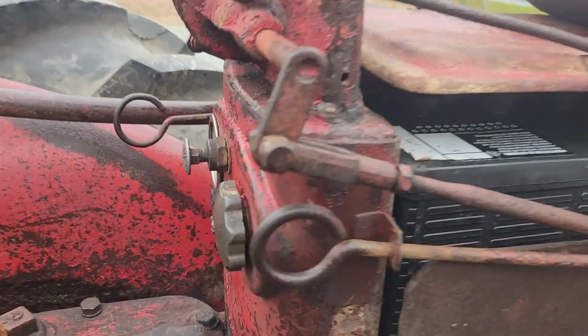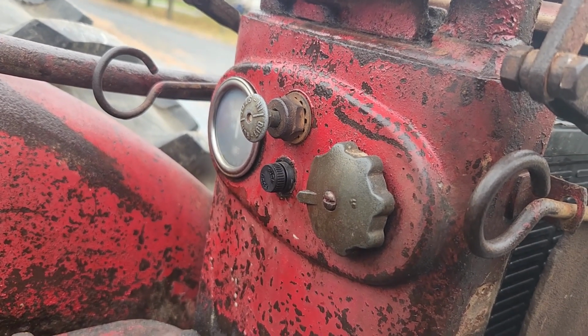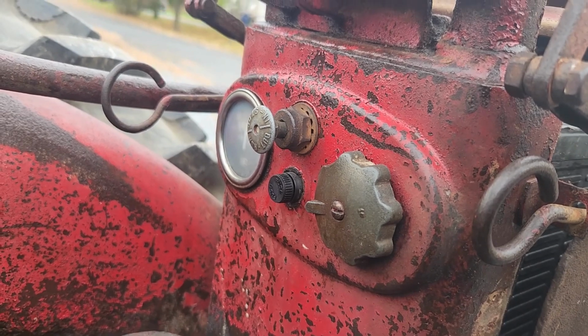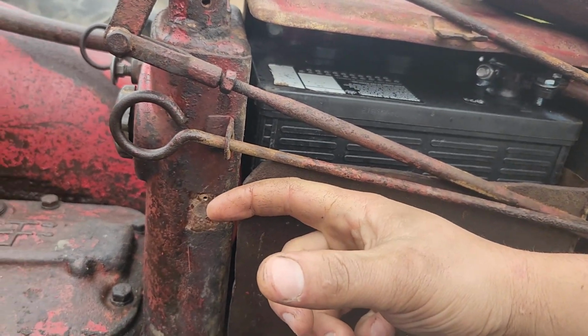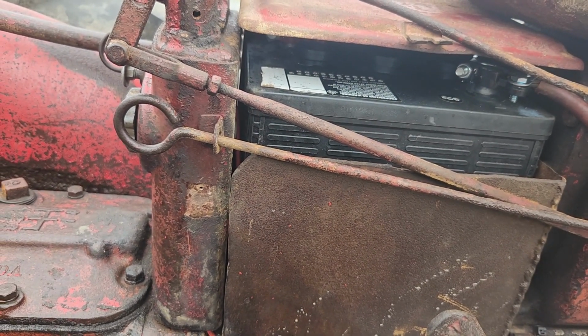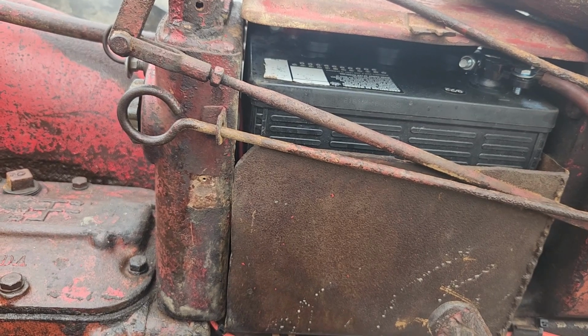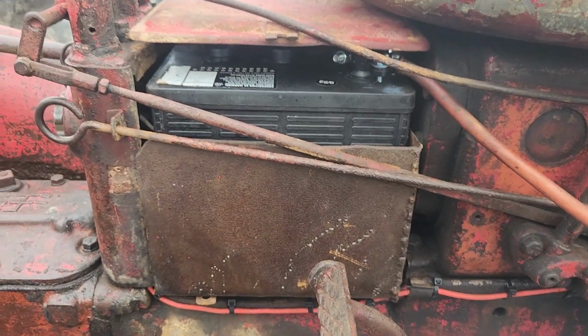I don't know why you would bother bypassing it. It's a pretty simple circuit. There's really not much to it. But in doing that, they also relocated the push-pull switch to a bracket here on the side of the instrument panel. So the switch was actually out here. Again, I don't know why somebody would go to all that trouble. It just makes more sense to pull the battery out and fix it the right way. But needless to say, that was the first thing to fix.